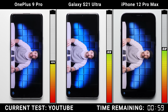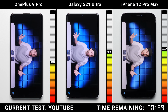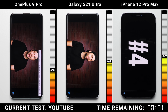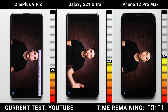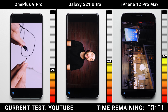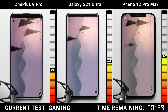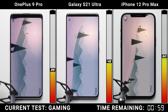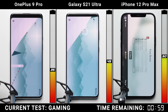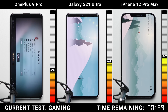But we'll see what happens here in YouTube, where the phones are playing the same set of videos with the speakers on each phone calibrated to the same decibel count, where 1 hour into it, this time the Galaxy actually does the worst, but only by a little bit, dropping by 10% compared to the 9% drop on both the OnePlus and the iPhone. Going into the gaming test, I expect the iPhone to do the best here, given that it's only running at 60 Hz compared to the 120 Hz on the Android phones, which means that the GPU on the iPhone isn't being taxed anywhere near as heavily.